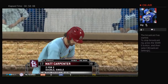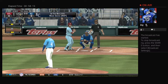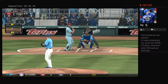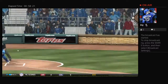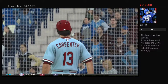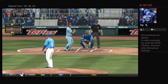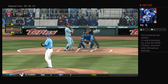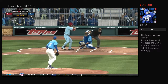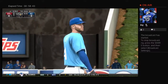Matt Carpenter will stand in now, and he'll likely have a look down to third to see if anything's up here with nobody out. Runners going. Just does manage to get a piece there as this is bounced foul. And there's ball 1. Come on, put on your glasses.